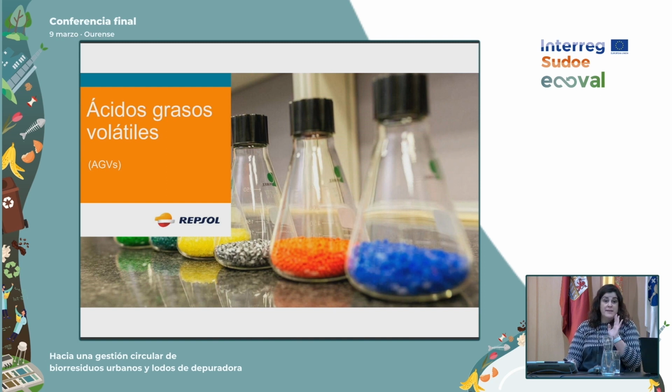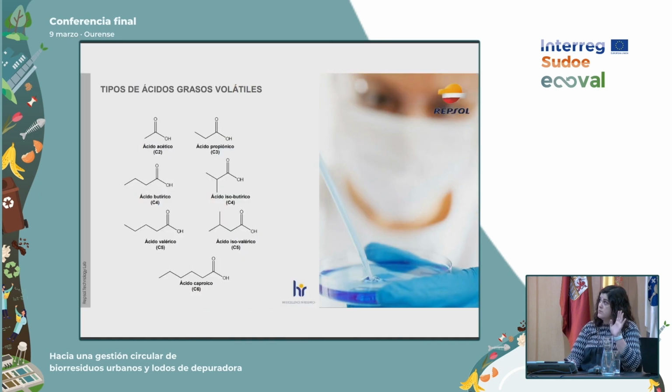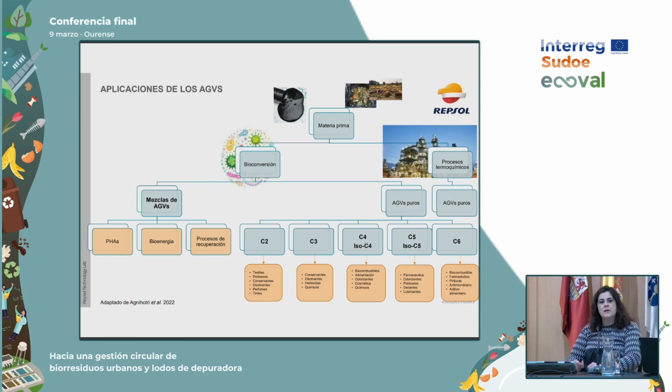So I'm going to talk very quickly about VFA because I think we all know what we're talking about when we are talking about volatile fatty acids. Here we have the structure in case anybody's forgotten. Here we're talking about short chain C2 to C6, and they can be linear or branched. Here we have the pillar for constructing a lot of chemicals that we might not even be able to imagine. And right now, practically all of the VFAs are obtained by means of thermochemical processes using the raw material crude oil. This gives rise to primary VFAs, the pure VFAs.